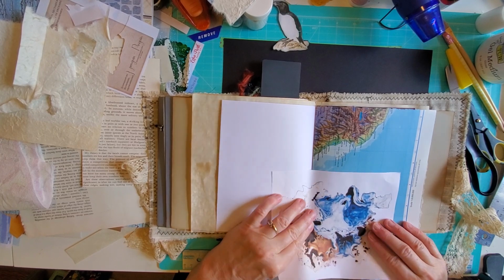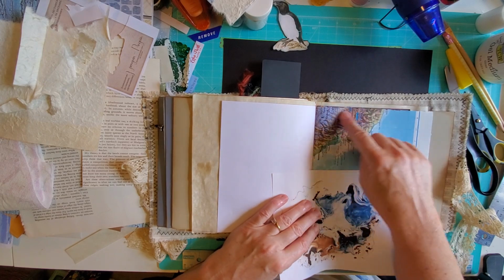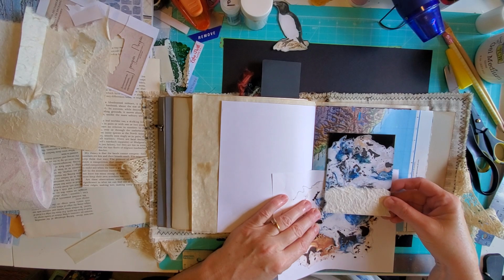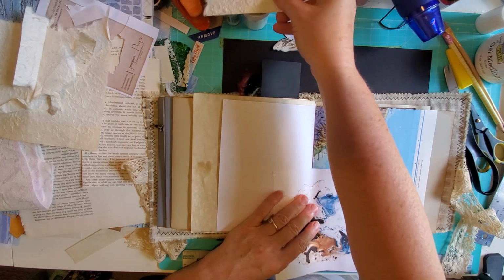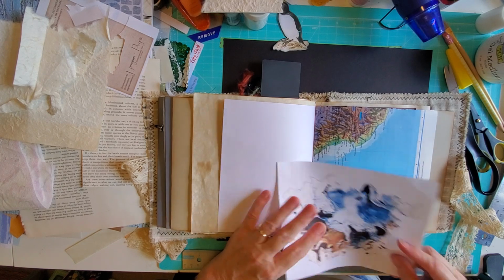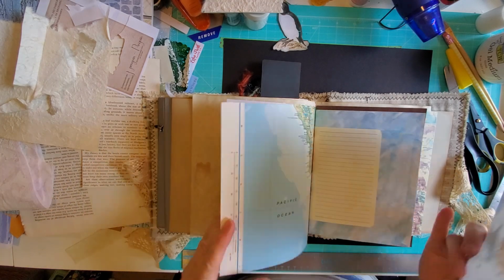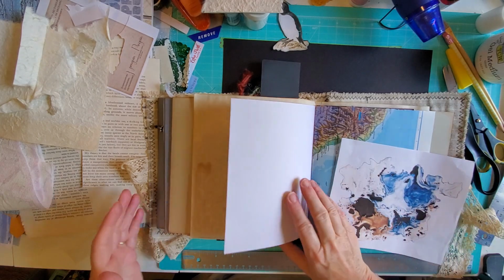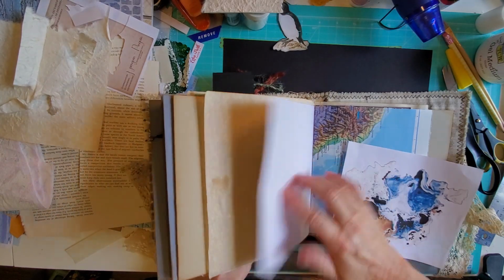What about that? I mean, that's got a little bit of green and some purple in it, but it might actually look kind of good there. What do we think? I don't like that green. This green kind of goes because it's got the purple. I'm going to go with this one.